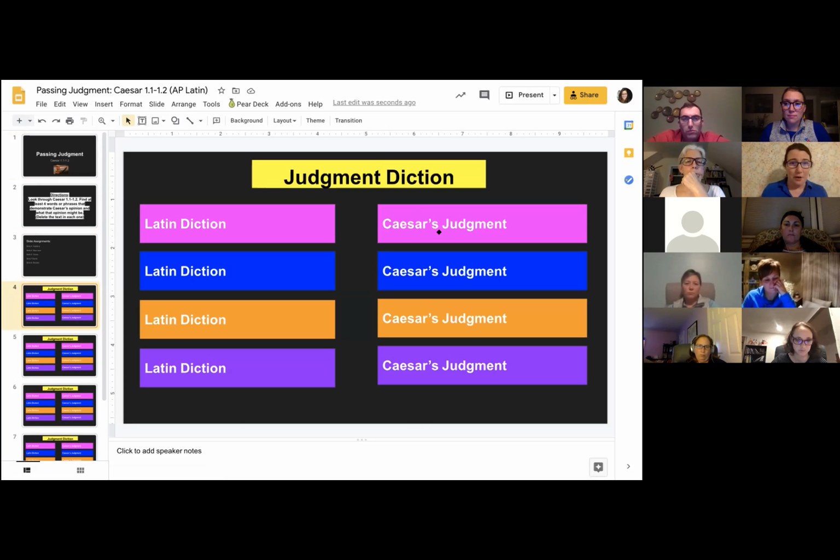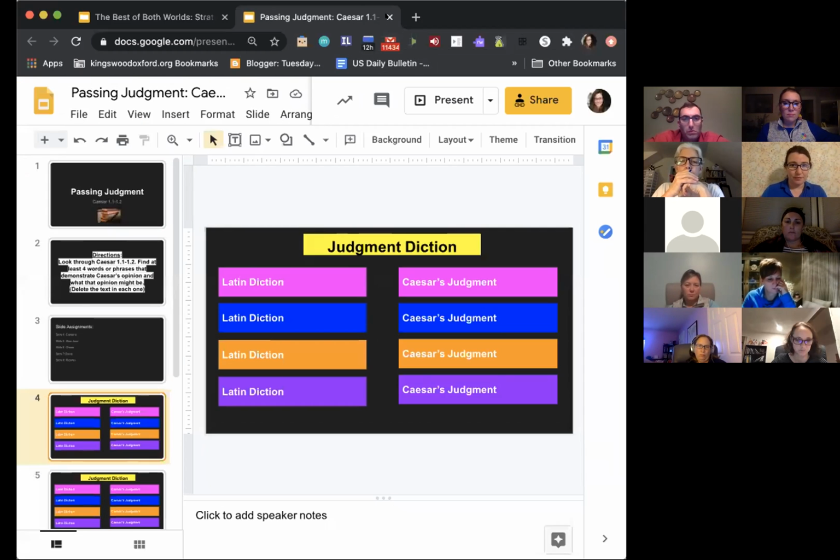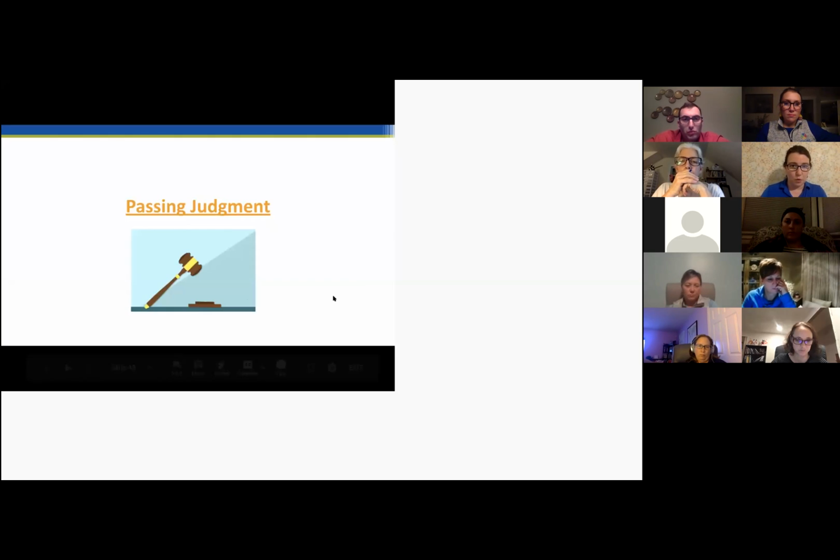So they're just like, oh, where's Caesar showing judgment? Where is he showing what he thinks of things? And so it was a very cool activity and students really enjoyed it. And it gave them an opportunity to think about what words, what diction Caesar was using to demonstrate judgment. And so they had fun with that one. Let's see, here's some more.